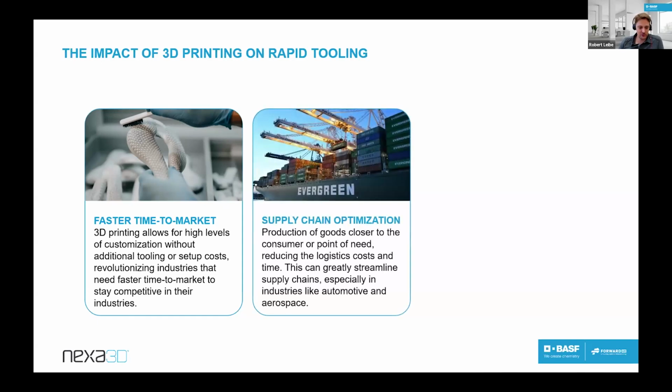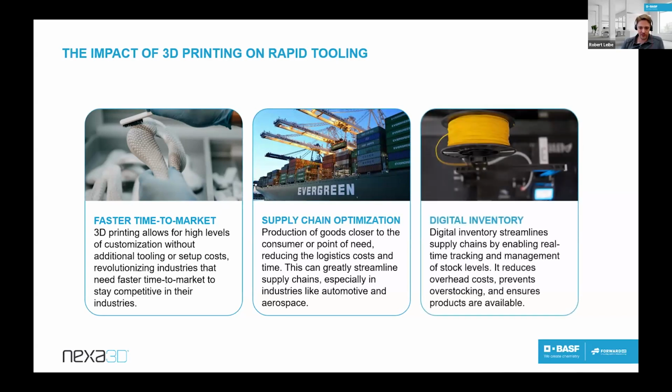3D printing also helps to optimize the supply chain. So also a big buzzword is sustainability. So you can actually produce close to where the part is needed. You can save on some of the shipping costs and logistics. And also you have the advantage of having a digital inventory, which means you can develop your part or everything around the requirements on one side and then send everything over to the production side, which can be close to where the parts are actually needed and produced locally.